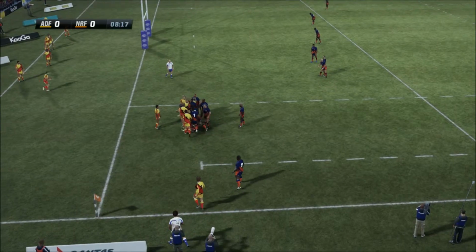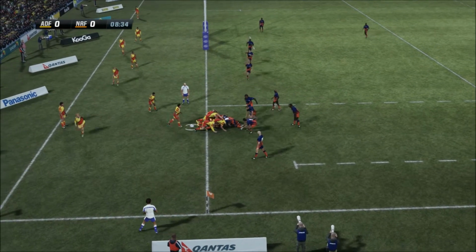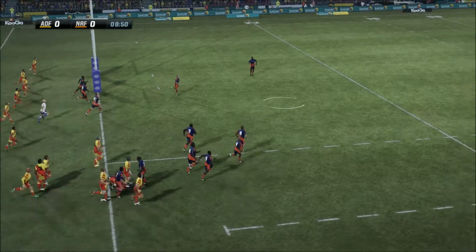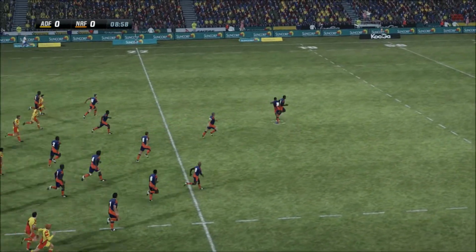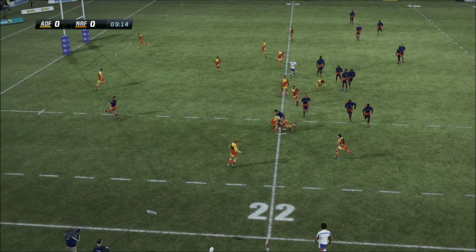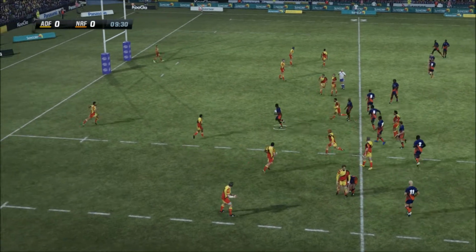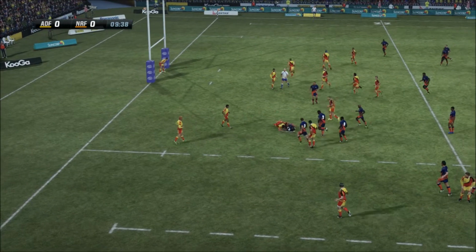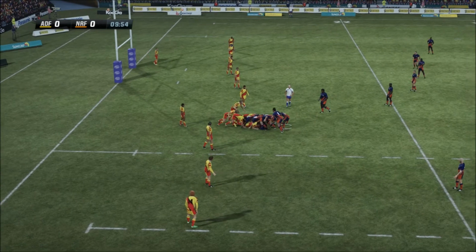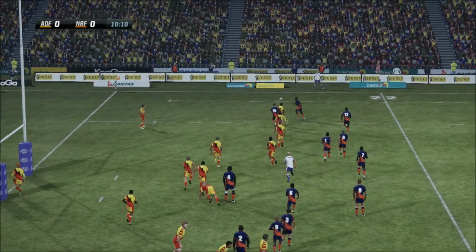Humphreys grabs it. Brought down dangerously close to his own goal line there. That pass finds Shepherd. Peterson gathers it. Breaks the tackle and pushes on. Duplessis gets inside the 22. Not a bad run this. Good chance here. A good opportunity here. They'll definitely want to turn this into points.